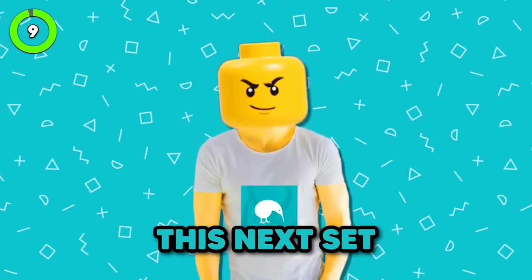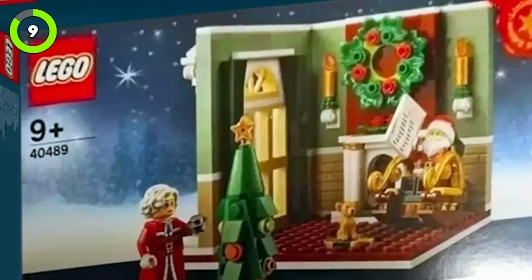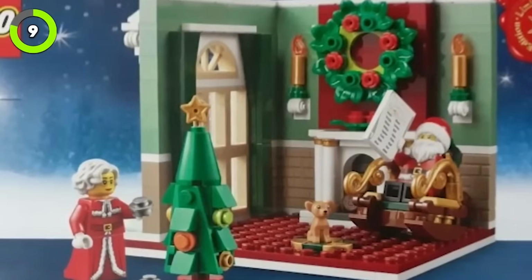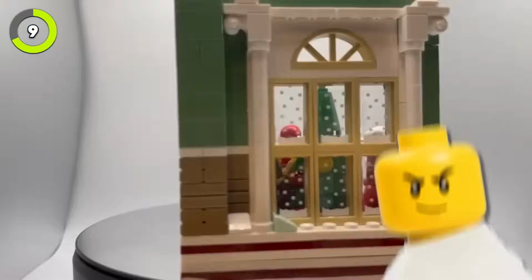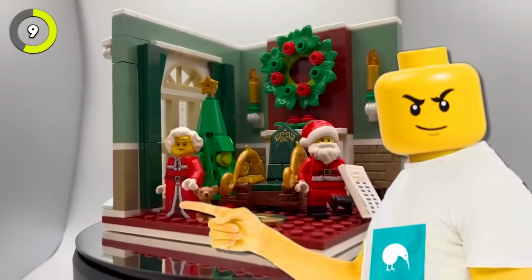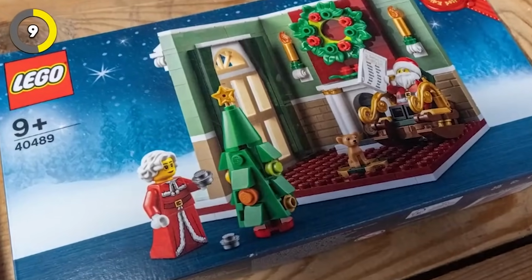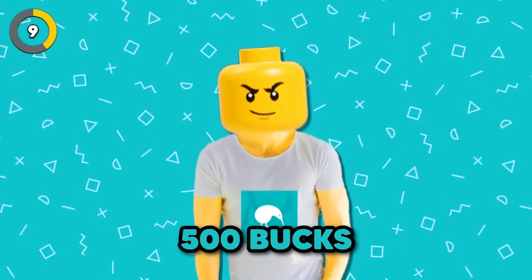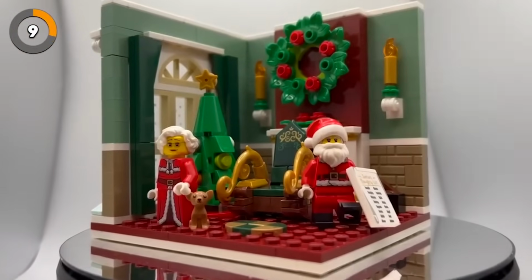But this next set can technically be bought even though it was never actually released. The LEGO Mr. and Mrs. Claus set was supposed to be one of 2 gift sets that you could have gotten with a purchase on Black Friday in 2021, but for some unknown reason, it was canceled right before Black Friday. Despite that, there are a few copies floating around the internet and being sold for around $500. So if you're ballin' and want to get a few expensive minifigures, you know what to do.